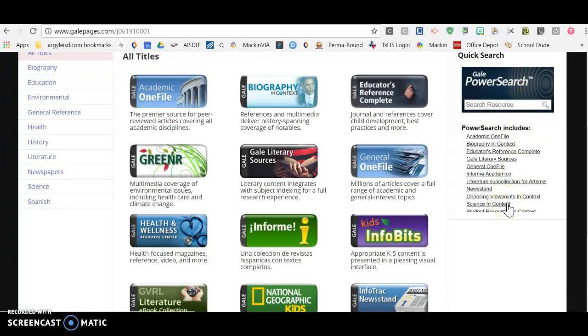So I hope this helps you. If you're interested in bringing in some of these resources into your classroom for research purposes, please invite me in. I would love to walk students through the process and help out. And this can be directed right into Mac and VIA, allowing students to find things in a very easy, organized fashion.